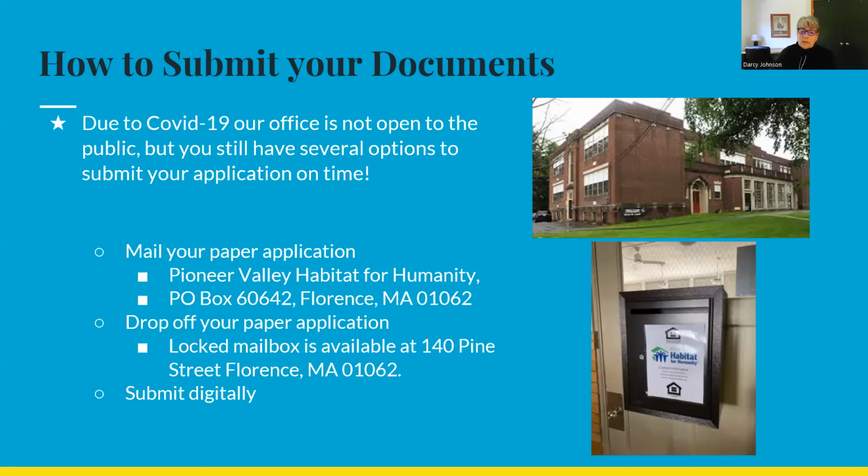Or you can submit your application digitally. A link to the DocuSign online application can be found at www.pvhabitat.org/apply. We also have an option for you to upload files using Leap file through an encrypted page. Last year, we used Virtru for encrypted emails. This year, we are using Leap file instead. Please do not email account numbers, social security numbers, or other personal information. To be considered, you must submit your application on or before Wednesday, March 8th, 2023.